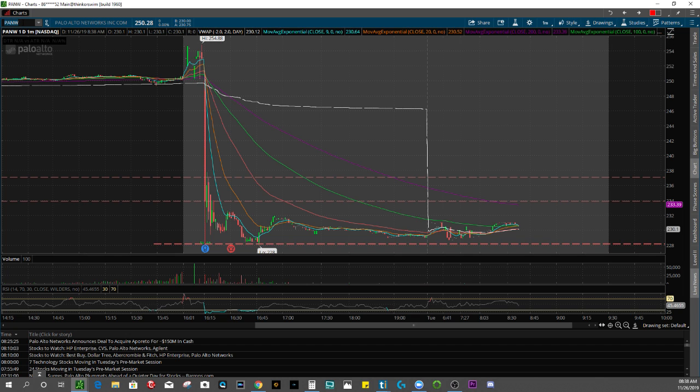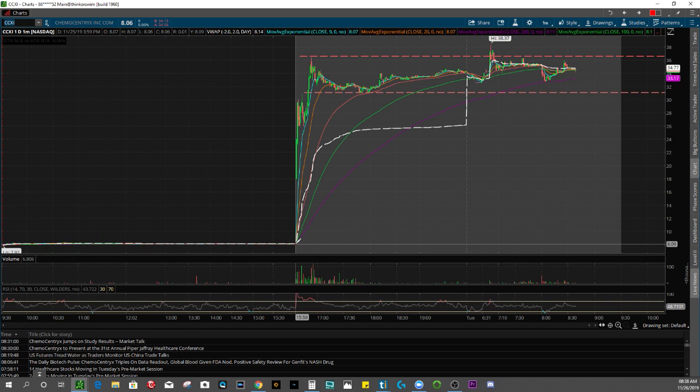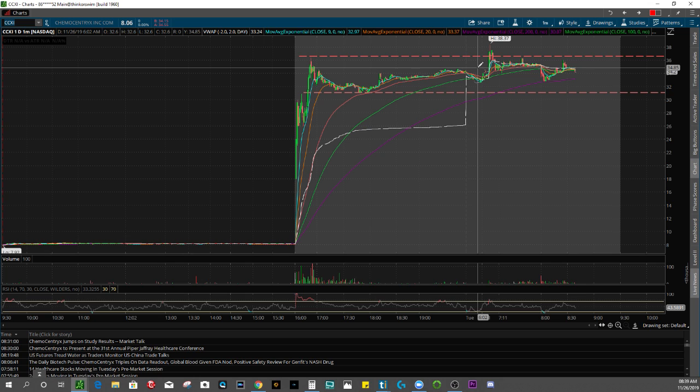Okay, on to the next one, which would be Ccxi. So this is a big one. This is the one that just gapped up like crazy from 8 all the way to 38. So this kind of reminds me of KRTX, I think was the ticker, the KRTX or KTRX or whatever that one was from like a week or two ago that ripped from like 30, 40 all the way to like 150 or whatever. So anyways, we're going to be watching this one long buys here today.